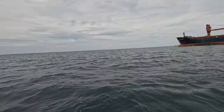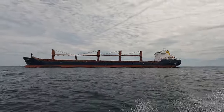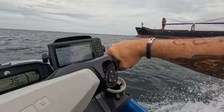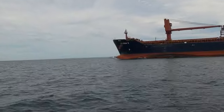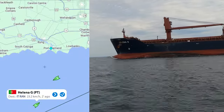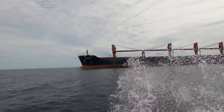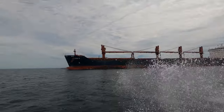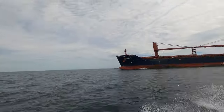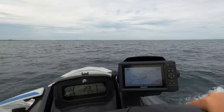That's nice. It's nice to see the ship was still doing the same speed she was doing over an hour ago, 23 kilometers an hour as she approaches Port Colborne. That's what she was showing on the marine app, and she's doing exactly all 23, 24.